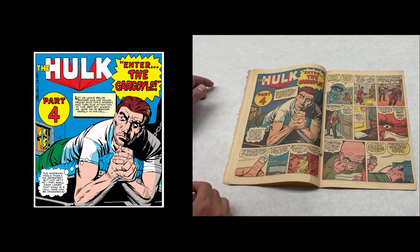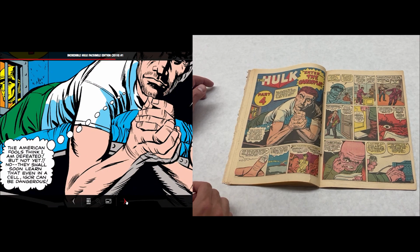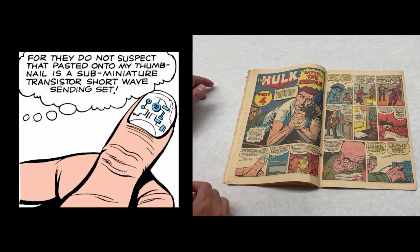And here we have part 4, the Hulk, enter the gargoyle. So let us leave Bruce Banner and his young friend Rick for a moment and turn our attention to the red spy known as Igor as he broods darkly in his cell. The American fools think I am defeated, but not yet. No, they shall soon learn that even in a cell, Igor can be dangerous. For they do not suspect that pasted onto my thumbnail is a sub-miniature transistor shortwave sending set.